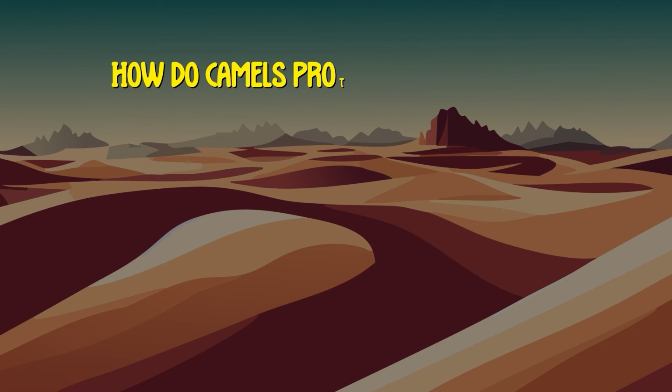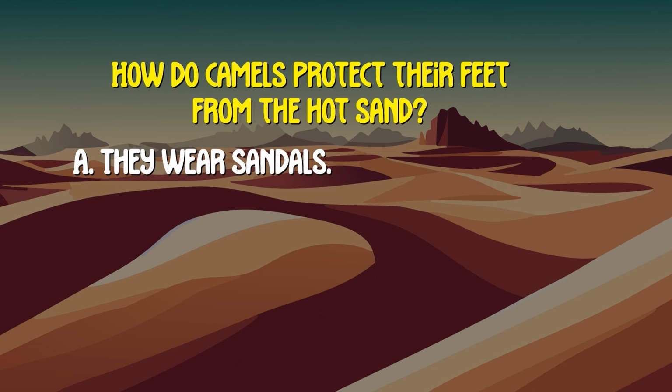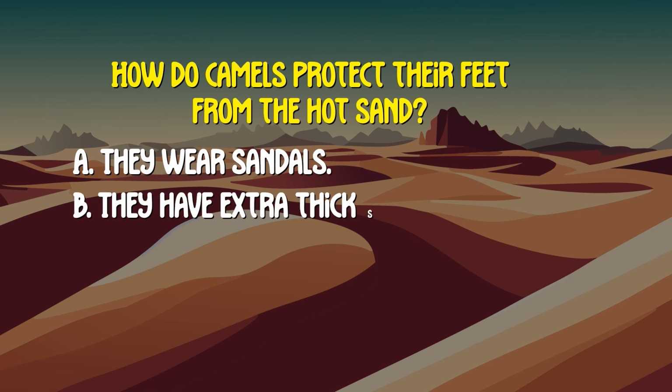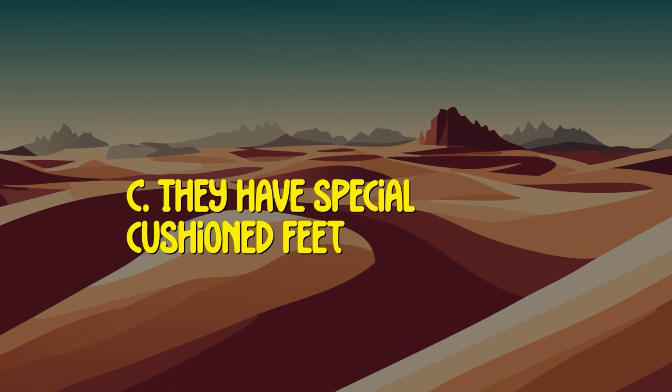How do camels protect their feet from the hot sand? Is it A, they wear sandals, B, they have extra thick skin, C, they have special cushioned feet, or D, they can fly? The correct answer is C. They have special cushioned feet.